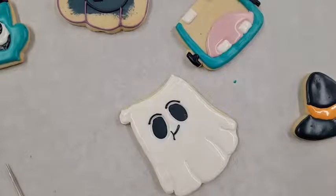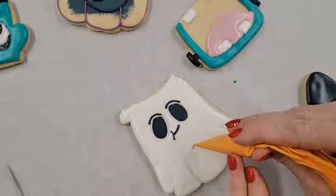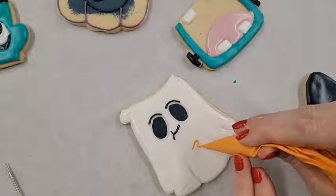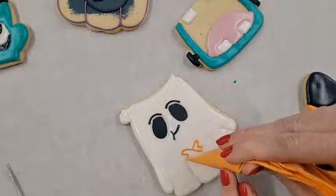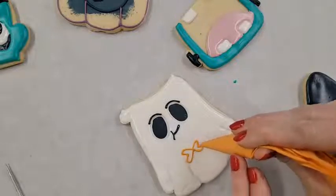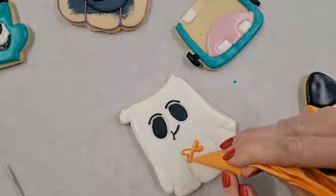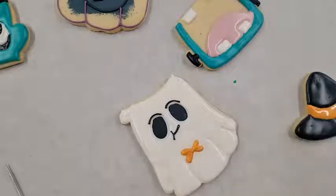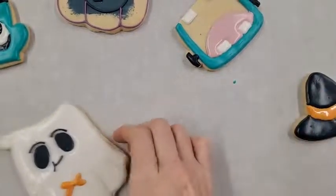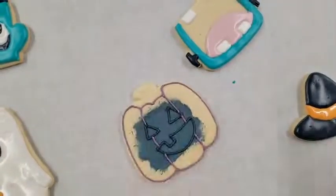Last thing I wanted to do is draw just like a little cute bow tie. I'm just going to draw it like this. Just think of hearts, okay? Let that sit, we'll let it dry, and then we'll put a little middle part on it. Let's do our pumpkin.